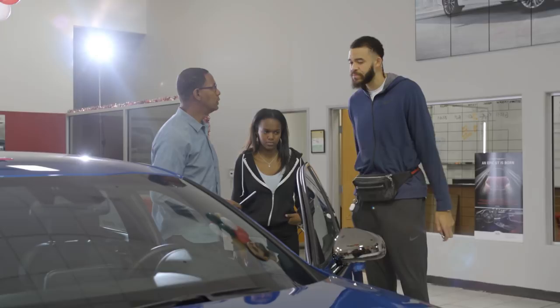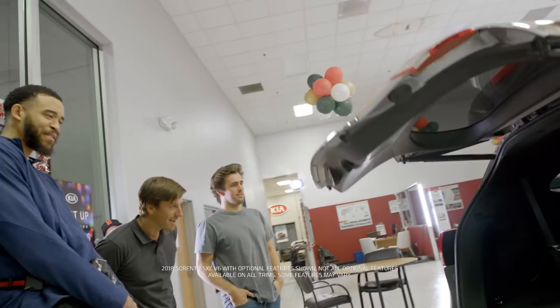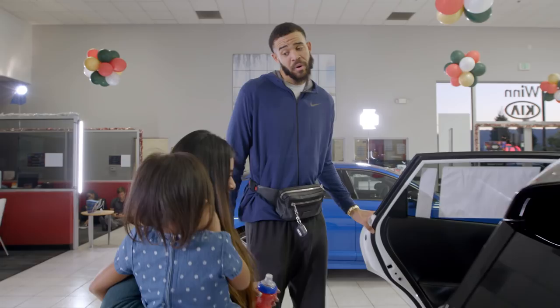You can put the surfboard up top. Or matter of fact, there's so much cargo room in here. Put it in the trunk. Let's try the trunk. Whoa. You see all that room in there? I see that it's eco-friendly as well. That's good. Yeah, they call it the Eco Warrior.